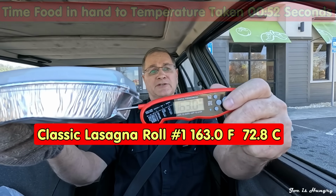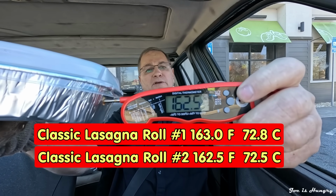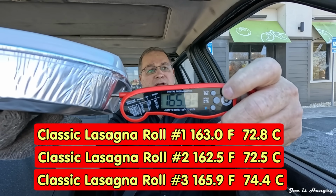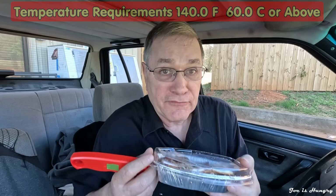Lasagna number 1 is 163.0 degrees Fahrenheit. Lasagna number 2 is 162.5 degrees Fahrenheit. Lasagna number 3 is 165.9 degrees Fahrenheit. You know I like my temperatures at 140 degrees or above. Well, today, Fazoli's in Cartersville, you get it because you passed the Joe is Hungry temperature test.